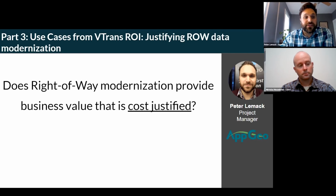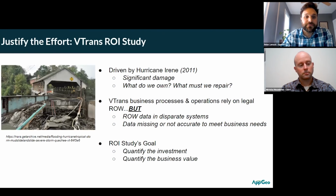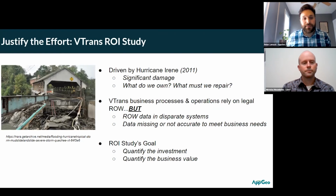And to explore this, we're going to look at a return on investment study that we did for VTrans prior to their modernization efforts. Now, looking back about a decade, in 2011, there was a major storm on the East Coast called Hurricane Irene. And this storm was pretty devastating as it moved up the coast and actually went inland into Vermont. There was significant damage to a lot of the physical infrastructure and the roadways.